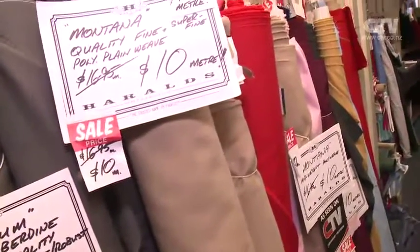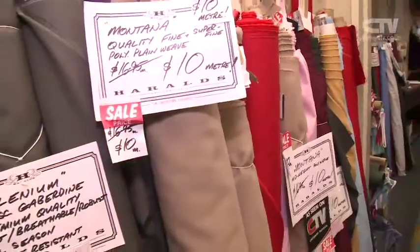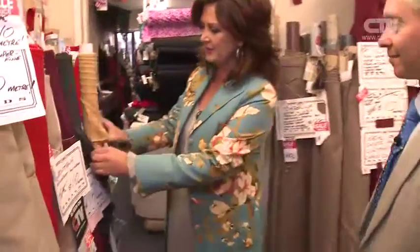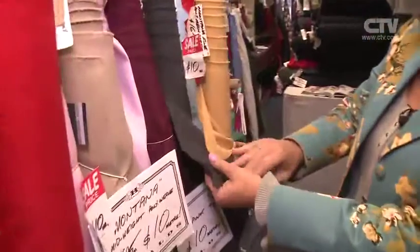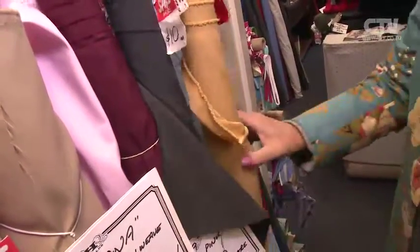Well, not at Harold's, particularly now because there's a sale on, there's lots of specials, and we're going to make it affordable for people just to have fun and do a bit of home sewing and make life easy. Absolutely. These 2 fabrics here, I must point out as well, these are really beautiful. You really do need to come in and see the grain on these. They're just stunning, aren't they? They really are stunning.